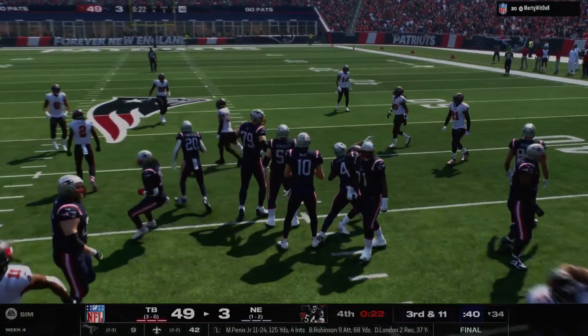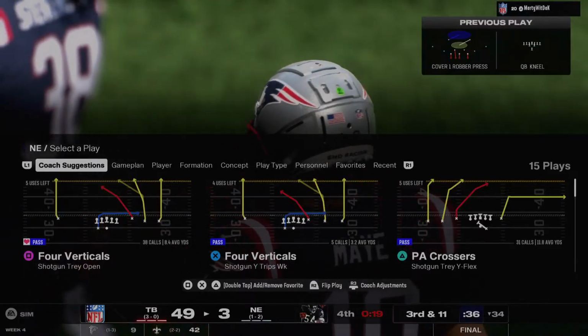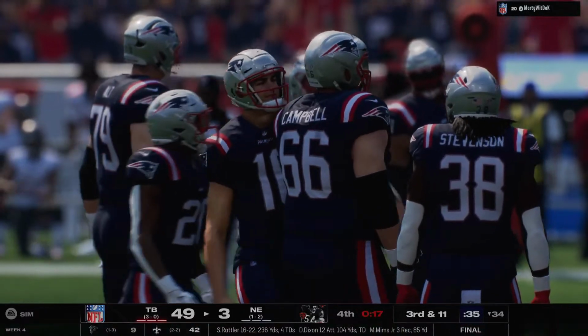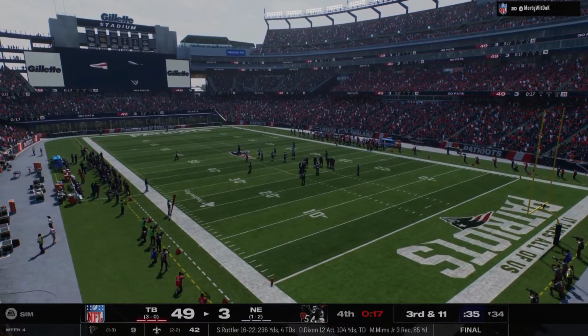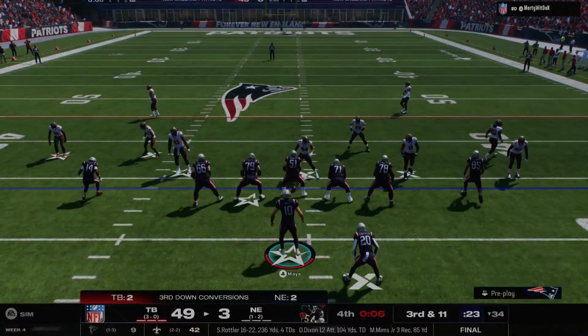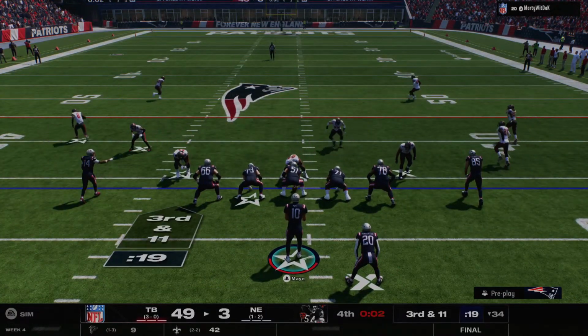They take a knee, and that's going to force that defense to burn a timeout if they want to save any clock here. The Buccaneers bringing out a dime. Look, 3rd down coming. Here we go, here we go.